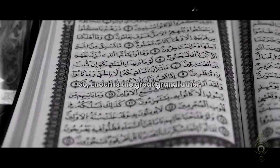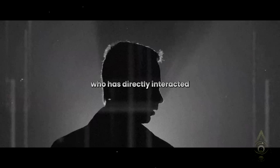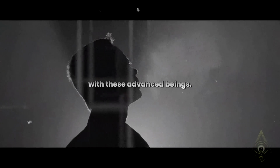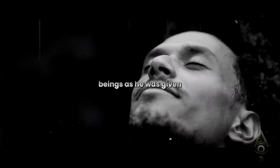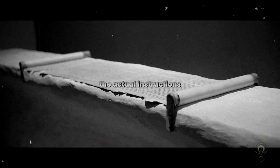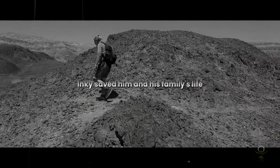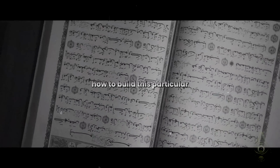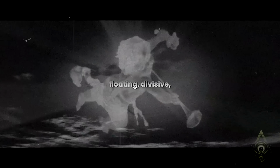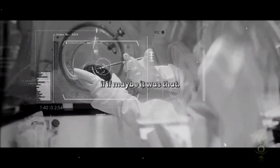So Enoch is the great-grandfather. Now, what's important here is we're aligning a man who has directly interacted with these advanced beings. Now we know his own descendant also interacted with these advanced beings, as he was given the actual instructions on how to build this from Ea Enki, one of these Anunnaki people. Enki saved him and his family's life by teaching him how to build this particular disc-shaped floating device, whatever you want to call it, right? This DNA bank, maybe it was that.